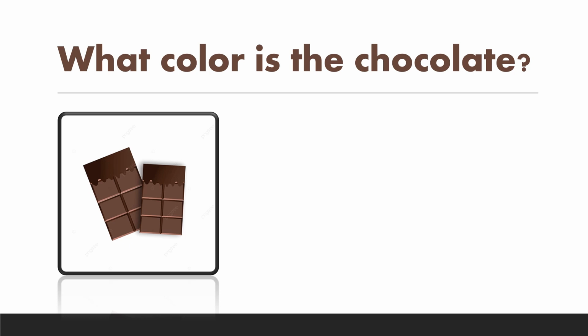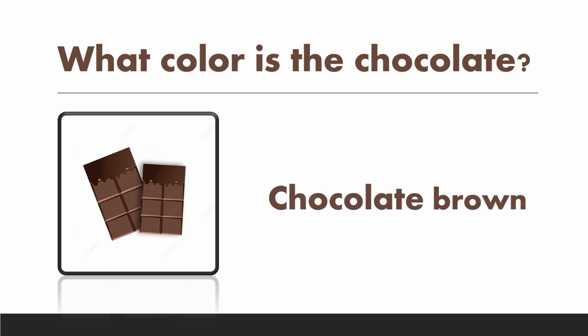What color is the chocolate? This question is a piece of cake. Of course, you're right. Chocolate brown. Next question.